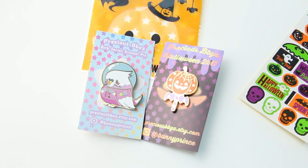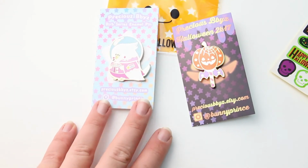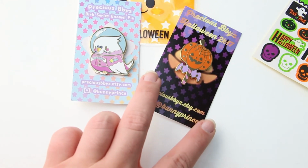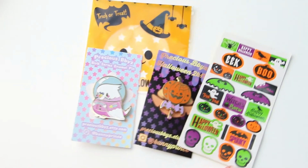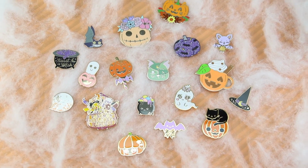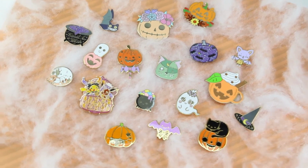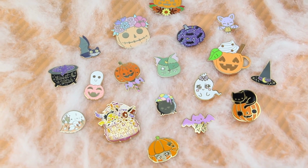I also received new pins from Bunny Prince, a little astrobird and some Halloween lollipop thing, and she also sent me stickers and a candy, but the candy is already gone. I gathered all my Halloween pins, or sort of Halloween related pins. I'm gonna take a picture to put on my Instagram.